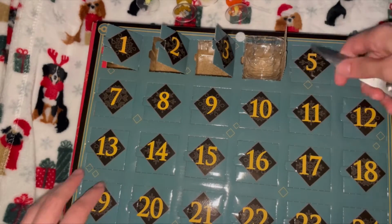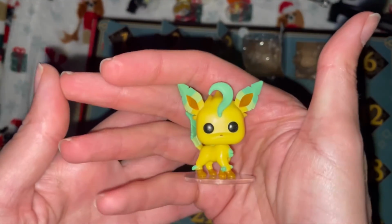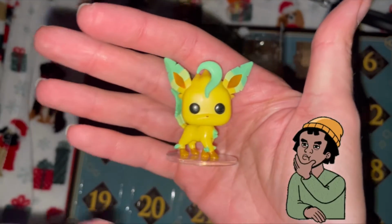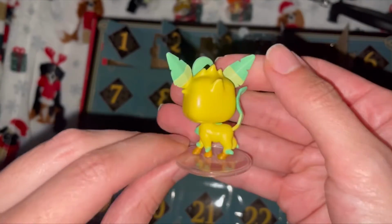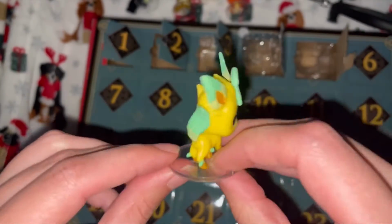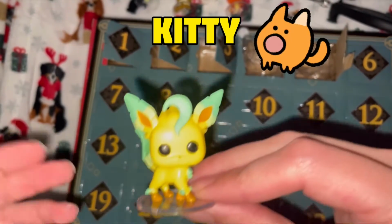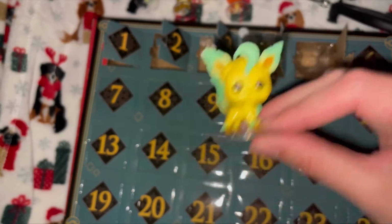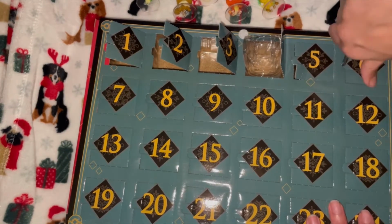Door number 5. She just came out of her little door on her own. I have not a clue what this Pokemon is. Those ears are pretty cool though. I wouldn't even know what to name this thing. So I'm gonna call it Kitty because I'm just not imaginative like that. All right, and let's scoot to 6.